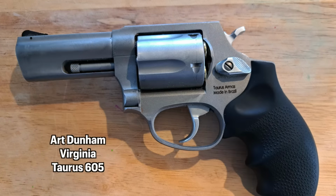All right, next we have Art Dunham, or Art Dunham, as some people probably say, and he is in Virginia, and he is carrying a Taurus 605. Now, this is an awesome choice. You know, we hypothetically talk about how some guns will save your life in a bad situation. This one I know will work, because this is the gun I had on me in my video about how my gun saved my bacon in Birmingham, Alabama. And if you haven't heard that story, I'll link it in the upper corner here. But this is the gun I had on me, so I know it'll save your life, because it saved mine.